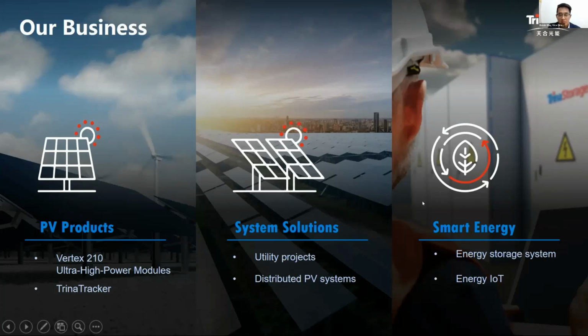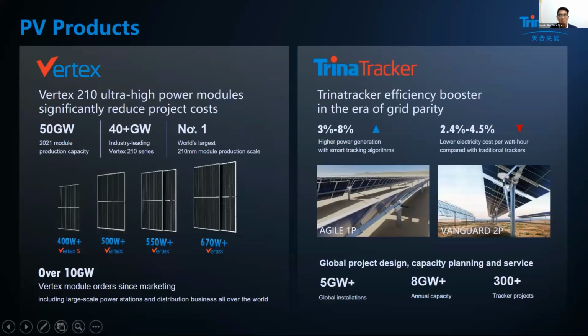Okay, so next is regarding our current main products from the revenue point of view. Trina's two main products currently are modules and trackers. So these are Trina's two main product businesses. Modules, I think people are maybe more familiar with.